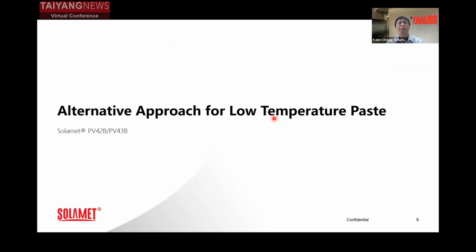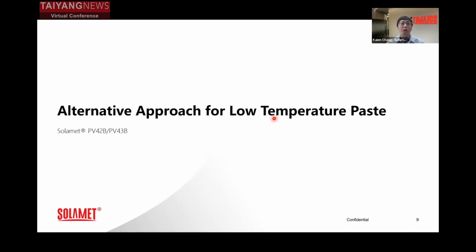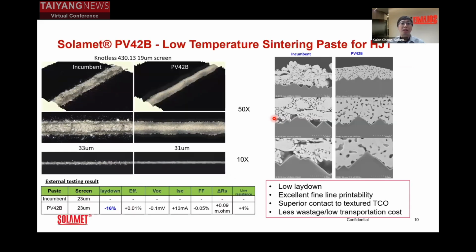Okay, so in order to solve the current pain points of the metallization paste for HJT, we have an alternative approach for the low temperature paste. It is very different from the current epoxy system. 42B is a low temperature sintering paste system. As you can see in the pictures on the left-hand side, the morphology is very different from the incumbent epoxy system. The feature is that we are able to achieve a very low laydown. If you look at the external testing result on the left bottom, by appropriate optimization of the screen and the multiple busbar design, we are able to achieve a significant laydown saving without efficiency loss. This is the first feature.